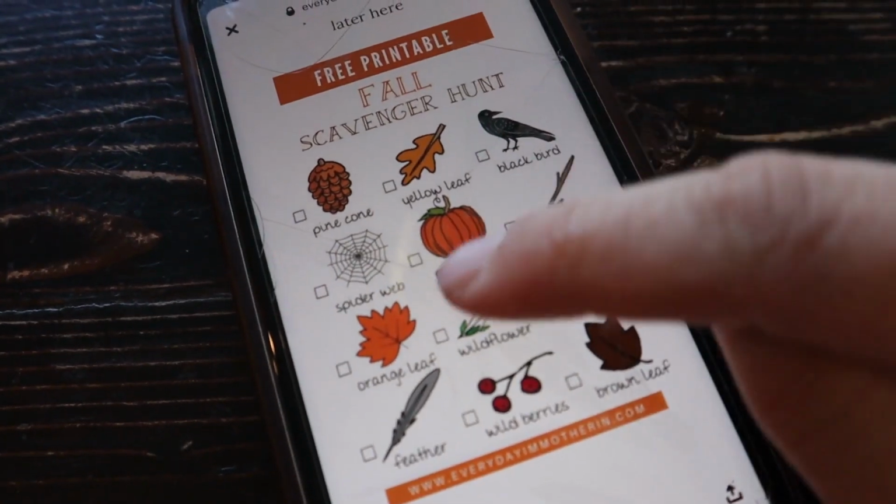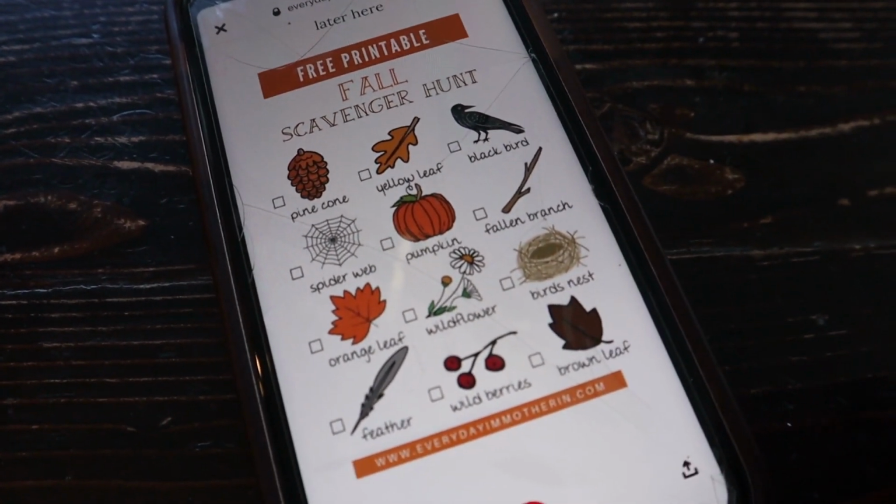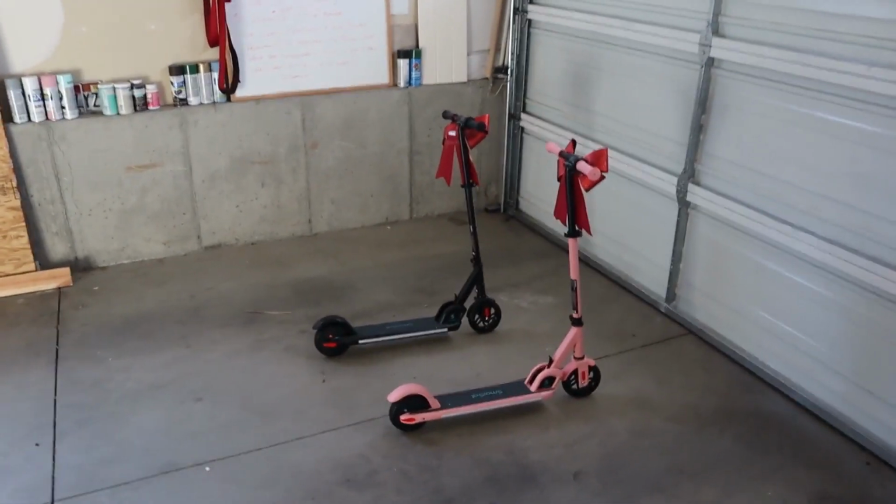Okay, so this is what we're gonna use. What they have to find is a little bit shorter than what we've done in years past. Because in years past, I found that it's fun for the first 10 things, and then after that, not so much fun. So the kids will be home any minute, and I'm hoping to have the scooters just ready and waiting for them. All right, I have them waiting right here.